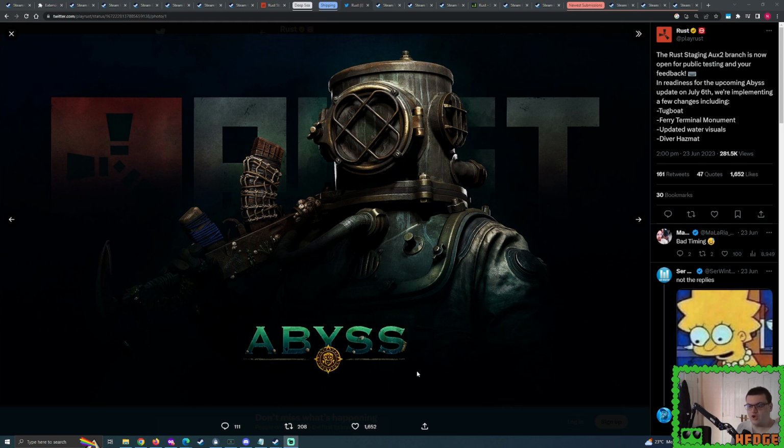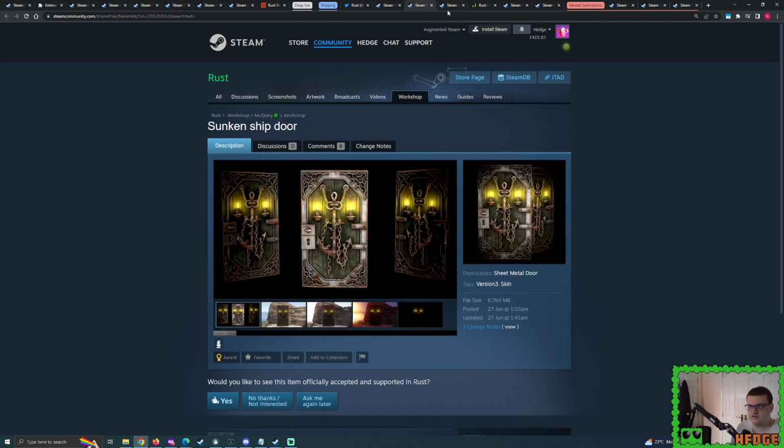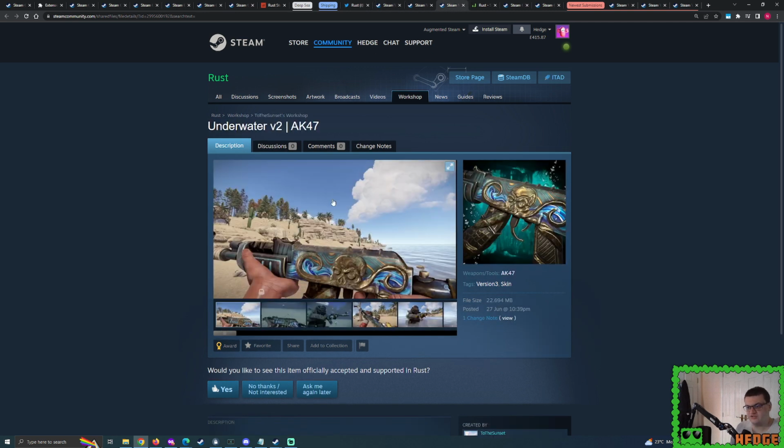So, for example, we have the Abyss update, which will be coming out on July 6th, with a lot of new interesting details, such as a rideable tugboat vehicle, which you can build a base on. There's a new monument on the horizon, and we have a Hazmat DLC. Very nice. So basically, what happened is a whole bunch of skin creators made some skins in line and in theme with the new update on the horizon because they feel like they have a better chance of potentially having their skins accepted. Not too hard to understand.